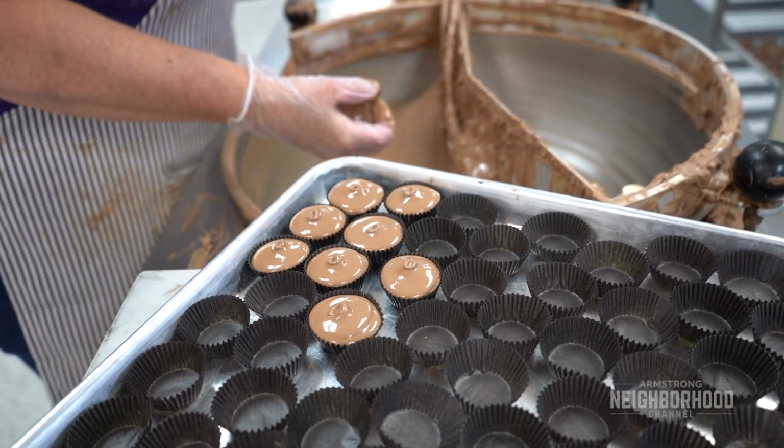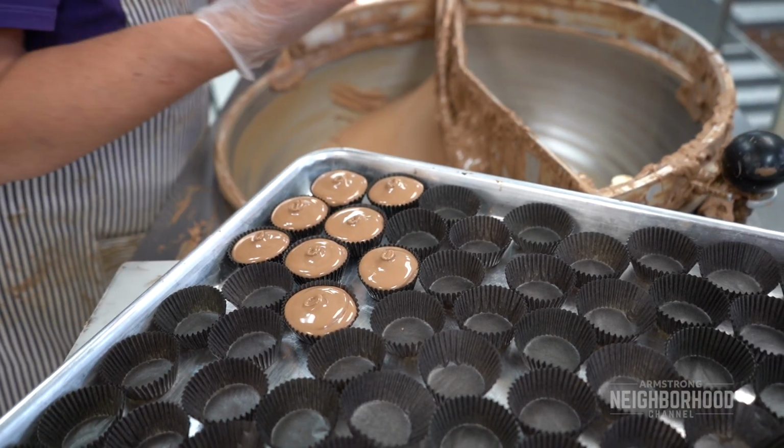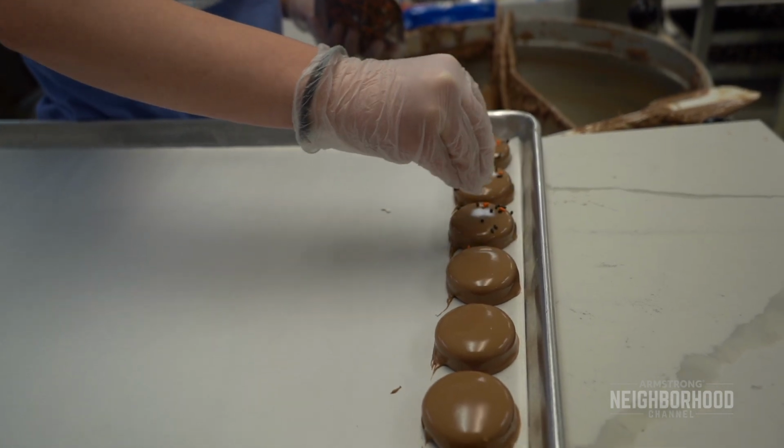Very nice. Now, how many people do you employ here? You know what? It varies, of course, based on season, but we get up to about 14 people in the holiday seasons. Wow. And I noticed the big variety, and you can walk into the shop. What are your hours here?